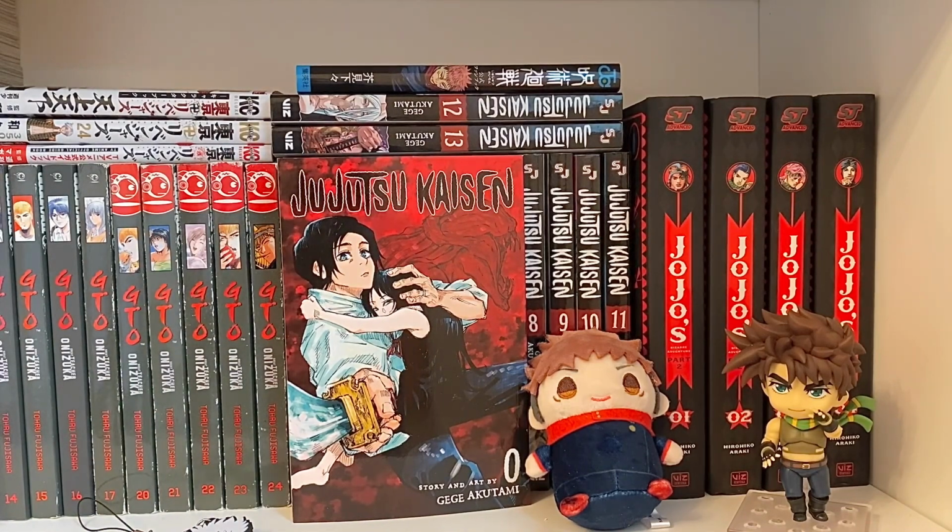It's one of the most popular series currently, alongside of Chainsaw Man, and it follows this kid, Itadori Yuji, who is this little plushie here, and his adventure of discovering these curses and trying to defeat them alongside with these other two students he goes to school with at the Special Curses High School. So yeah, it's a very interesting series and I highly recommend it. It's a very easy series to understand and it's a great like intermediate series.